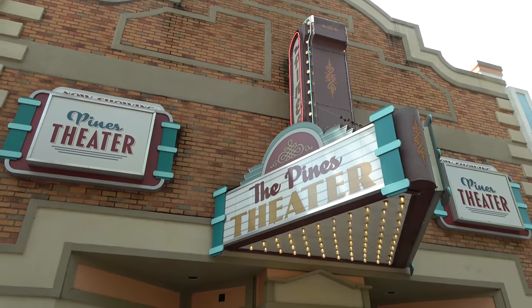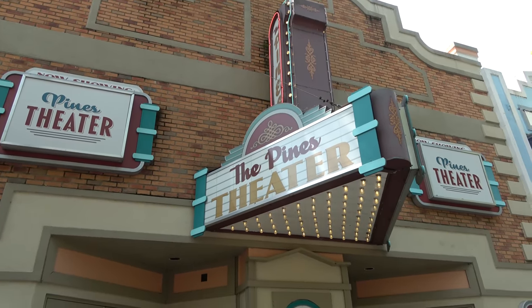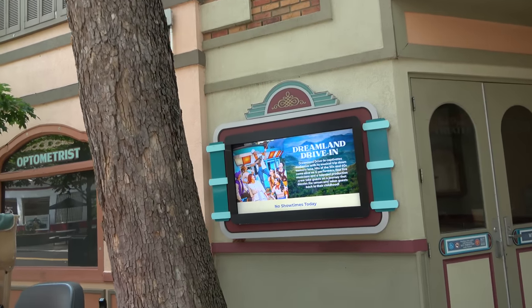In this next section, we're going to talk about some of the shows here at Dollywood. And I think the most classic show at Dollywood is here in the Pines Theater in the 50s area of the park, and that is Dreamland Drive-In. It's a really good show.